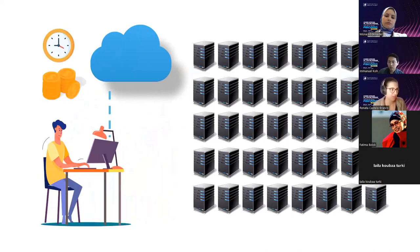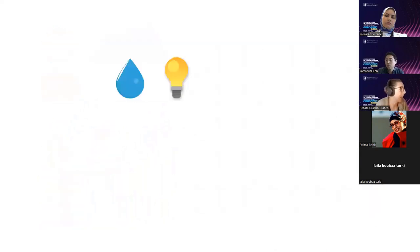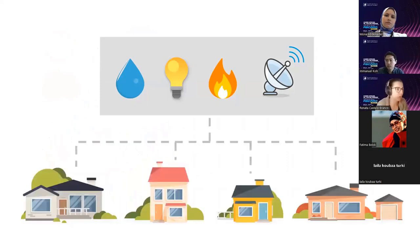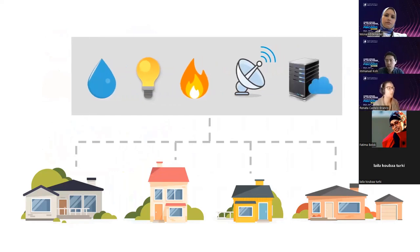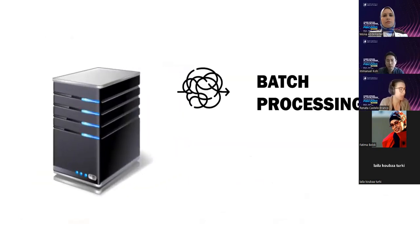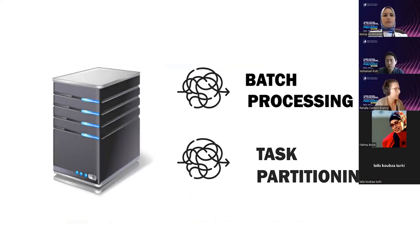And what we envision for the future is that just as we already benefit from common contracted services like water, electricity, gas, or cable even, which are already being provided to our homes via their own distribution networks, we can just add a new block to this list, which is remote computation. There's just two slight problems to this: batch processing and task partitioning. And I'll explain what I mean by these concepts.